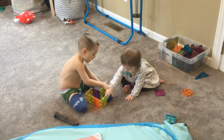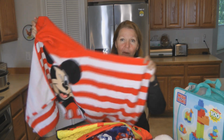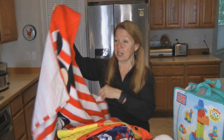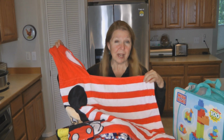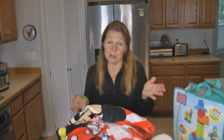Alaska Granny's house. They both have become big fans of Disney, and I found a Mickey Mouse bath towel, and it has the little hand holding things on it. It's got a little hood. There's only one, so they're going to have to share or take turns. Grandma only has one.